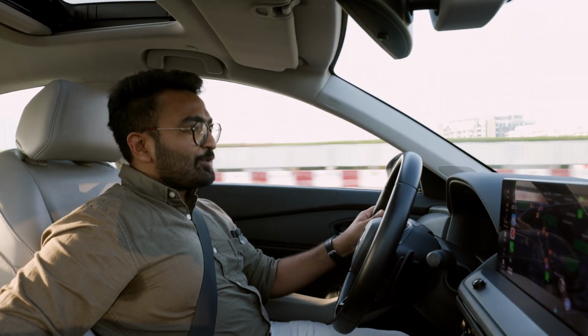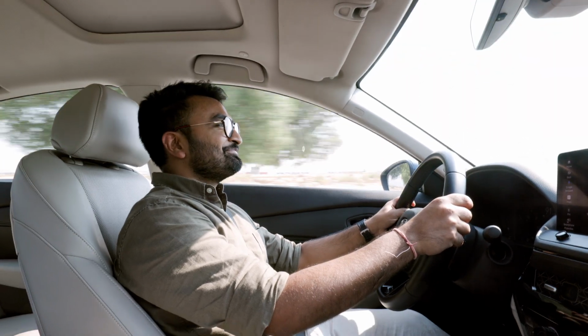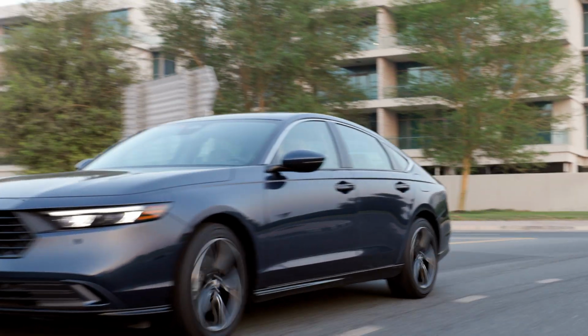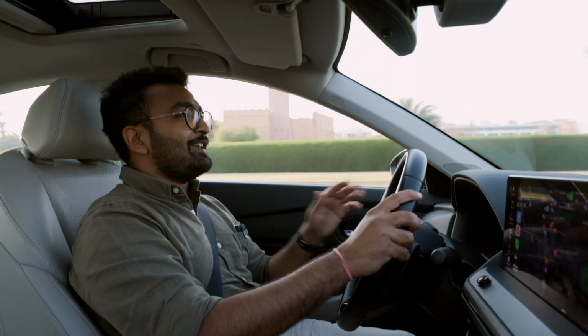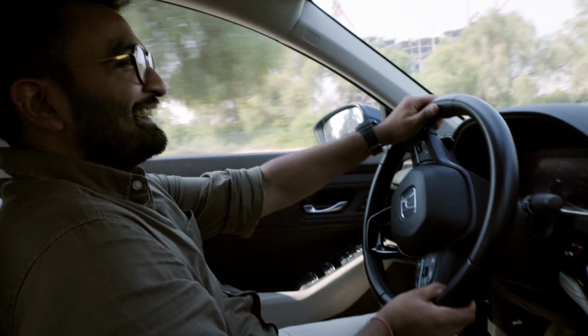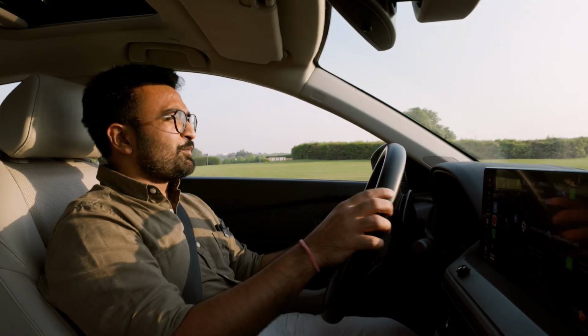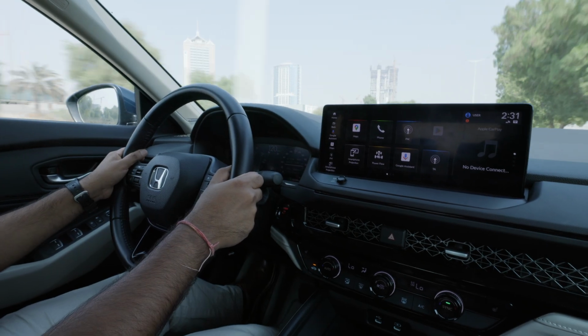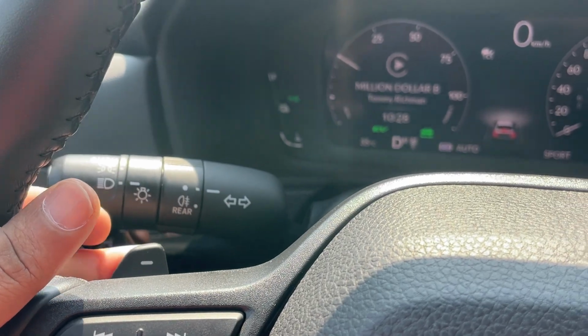What is that? Is you basically engage the car in sport mode, which pumps in artificial noise from the speakers whenever you push the accelerator harder, and it even makes the engine a lot more responsive. So this entire act of basically overtaking just feels a lot more rewarding. Another incentive to keep the car on sport mode is you also can adjust how intense you want the regenerative braking to be via these paddle shifters.